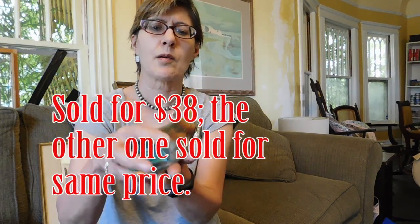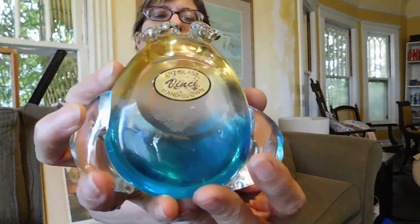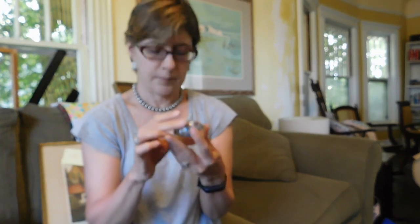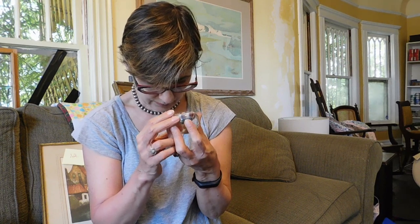And this is a Murano glass frog. Isn't he cute? Really pretty, subtle blue and gold colors. There's the mark. I paid 20 for the two of these, so maybe 15 for that one and 5 for this one. This is a nice millefiori, smaller size. This one is not marked, but I think it's probably Murano just because the base is so mirror smooth and just the quality of it. But who knows? Okay, that's all the glass.